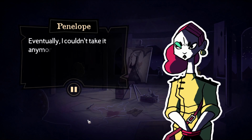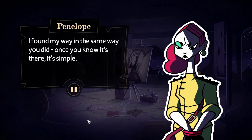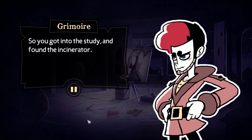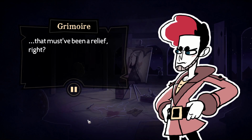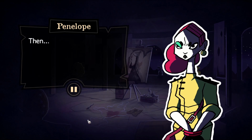Eventually, I couldn't take it anymore. I found my way in the same way you did. Once you know it's there, it's simple. So, you got into the study and found the incinerator. That must have been a relief, right? It was still warm when I found it. Then, I looked inside.